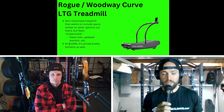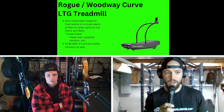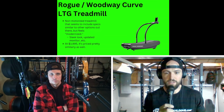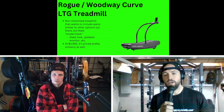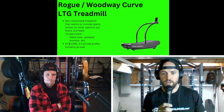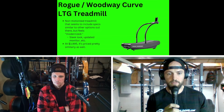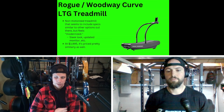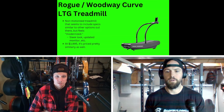Woodway is a really nice curved treadmill. It's the first curved treadmill I've ever been on. And this one comes in at under $4,000, which if you're listening, you might be like, oh, $4,000, are you kidding me? But if you knew the price of those other curved treadmills, this one's competitive. So nicely priced with Rogue and Woodway coming together. Agree. And another theme in the comments I'm seeing is RIP Assault.